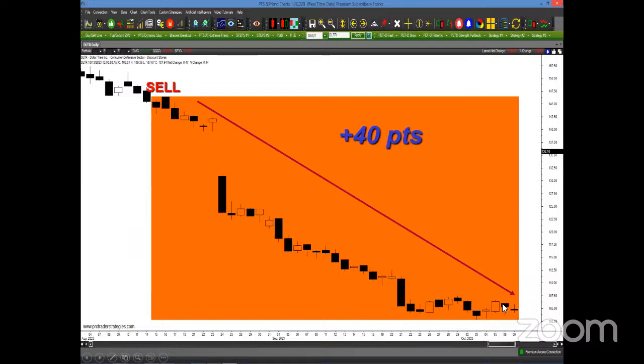And coming into October, the stock was down 40 points. So remember, once again, if you're not the type of trader that likes to go short, you could have used this as a tool just to exit. Let's say you were long the stock. You could have saved yourself a good 40 points.